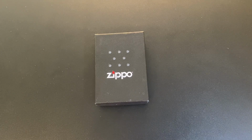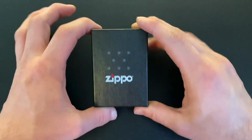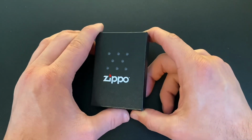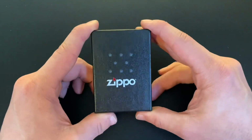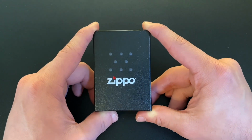Anyway, I wanted to come on here and make a quick update video on the Iridescent matte Zippo that I made a video about last year. So, yeah, I wanted to go ahead and show you guys what this thing looks like since I have been carrying it as my main EDC Zippo.